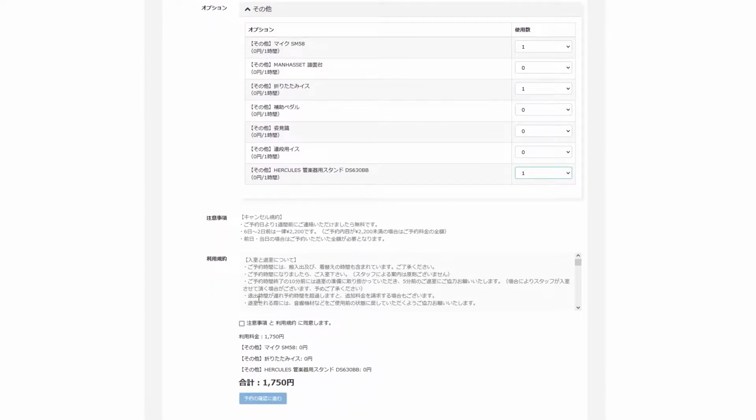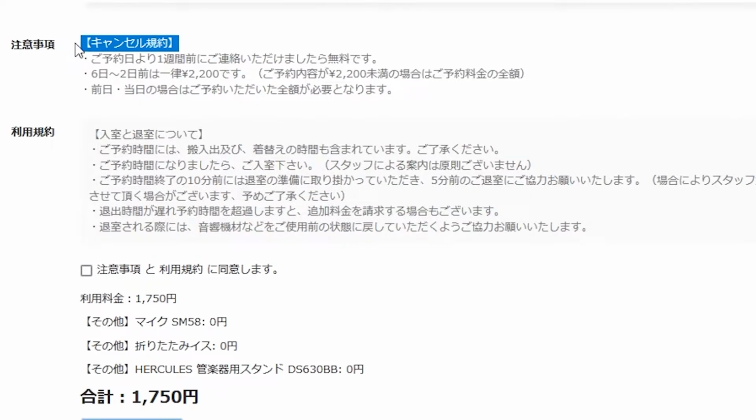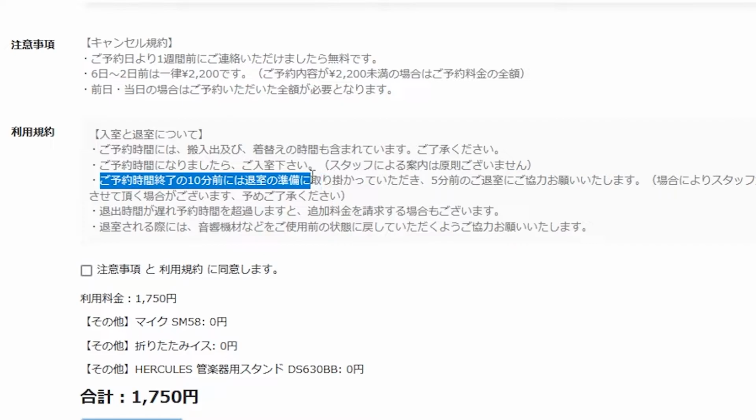Another thing that you need to check is the cancellation policies and studio usage rules. For example, in this studio, there are cancellation fees. You must leave the room 5 minutes before your reservation is up. Don't ask me why, that's the rule.